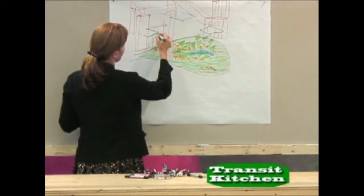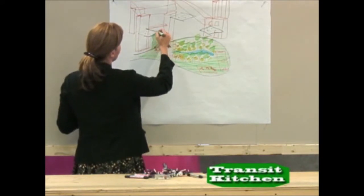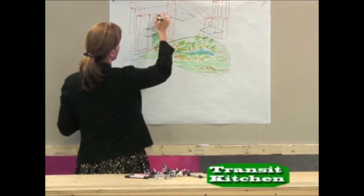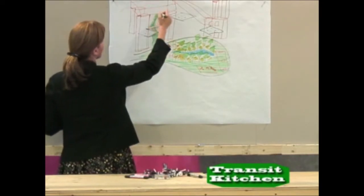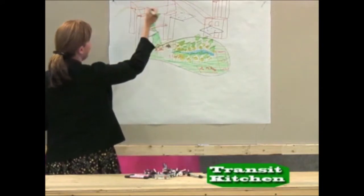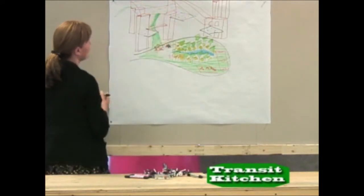Actually, it's englobing the building, and then it's continuing out there to the mountains. There are mountains in the background. So this will bring you to the mountains. You have to imagine them because they're underneath this building.